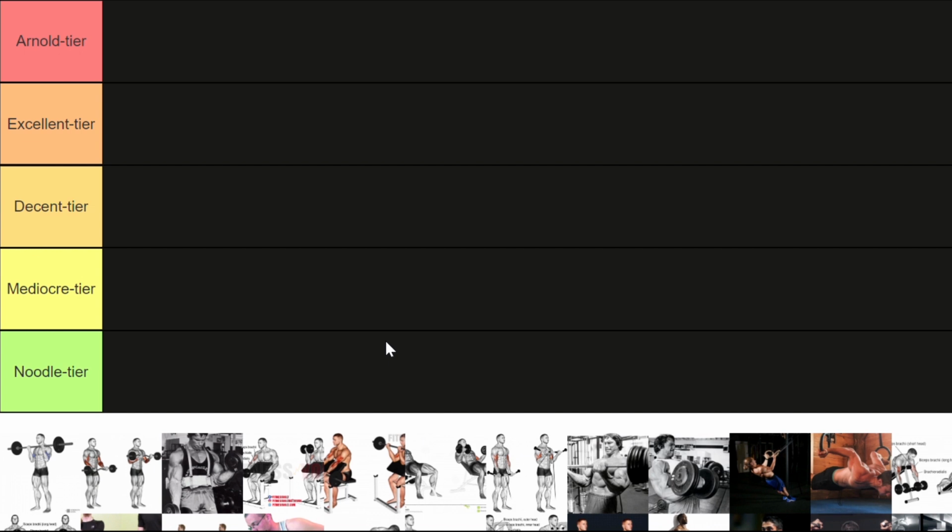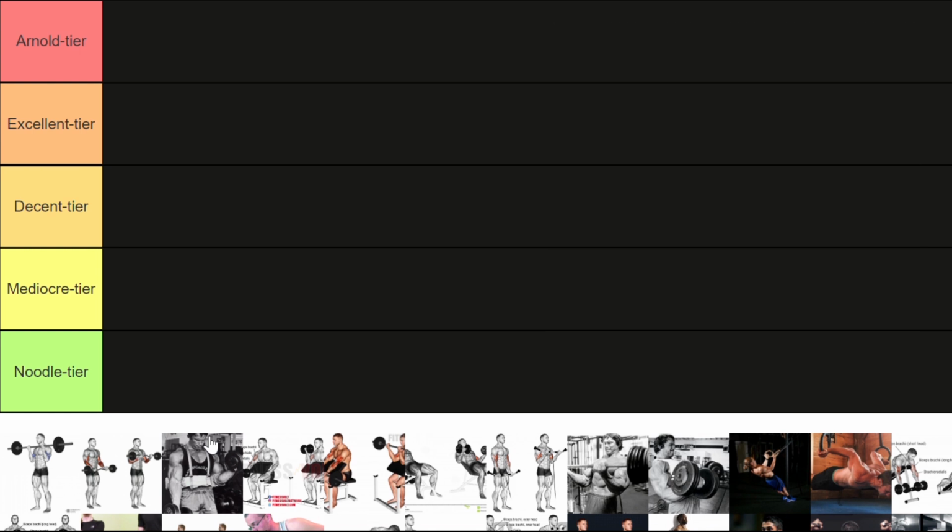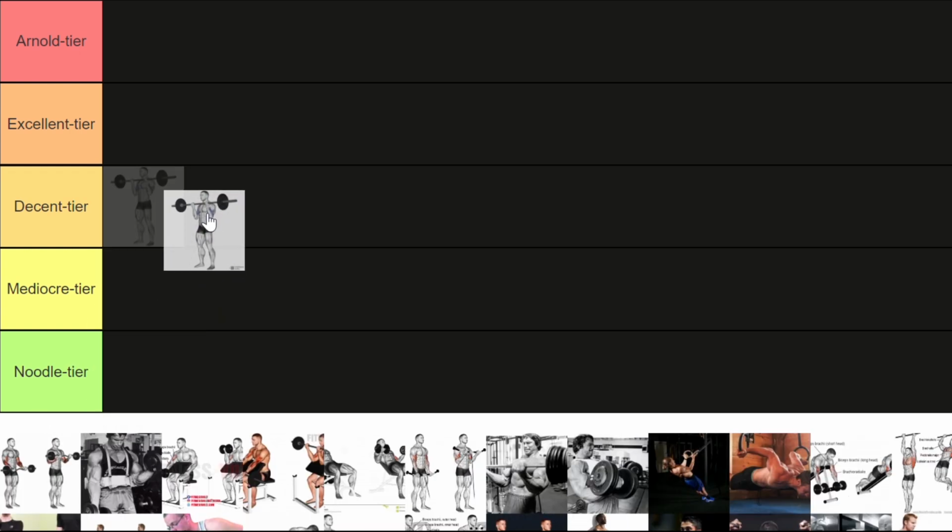The first movement that I'm going to be placing today is the barbell curl. So the barbell curl is, of course, a time-tested movement. However, I personally feel like a barbell was not made with that movement in mind in particular, and therefore this one is going to be directly placed in B tier, the decent tier. It's fine, it's not the worst, but you can have some shoulder discomfort when you do it, some wrist discomfort, and therefore you can always find a better alternative.